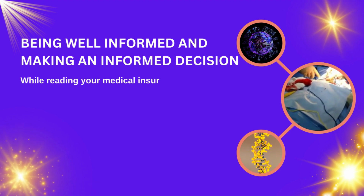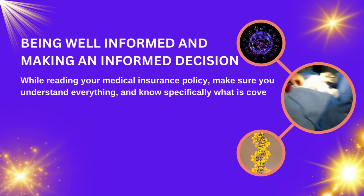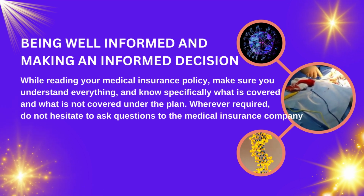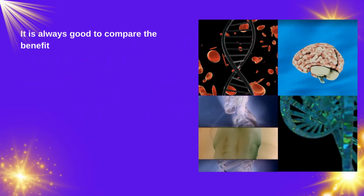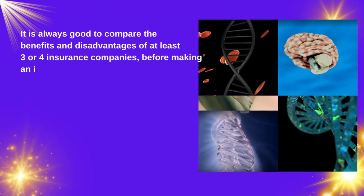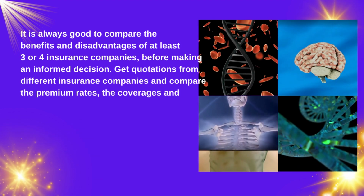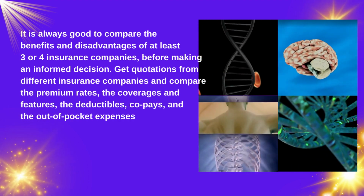While reading your medical insurance policy, make sure you understand everything, and know specifically what is covered and what is not covered under the plan. Wherever required, do not hesitate to ask questions to the medical insurance company for clarification. It is always good to compare the benefits and disadvantages of at least 3 or 4 insurance companies before making an informed decision. Get quotations from different insurance companies and compare the premium rates, the coverages and features, the deductibles, co-pays, and the out-of-pocket expenses.